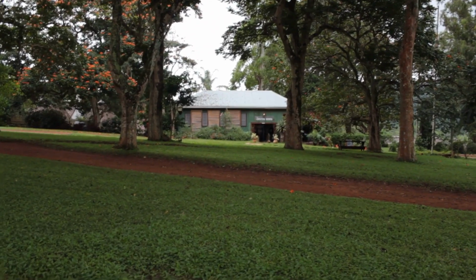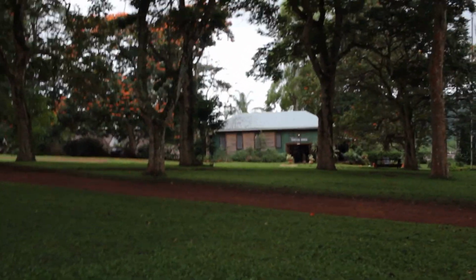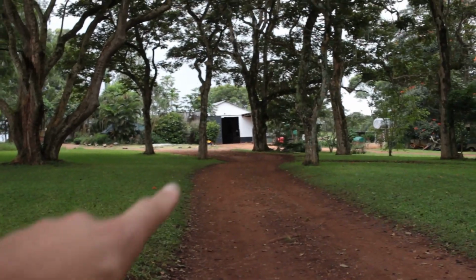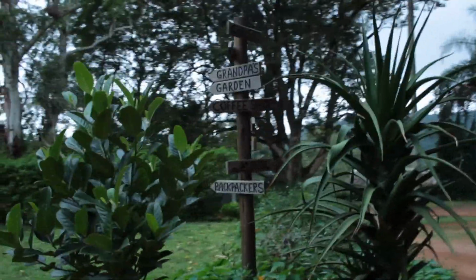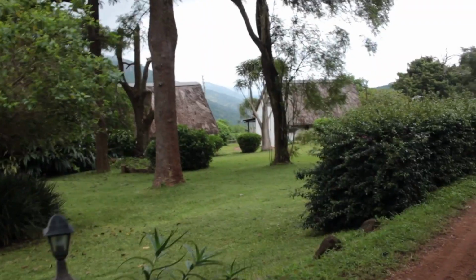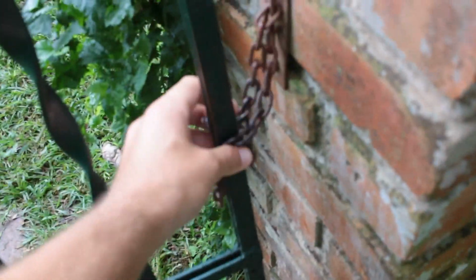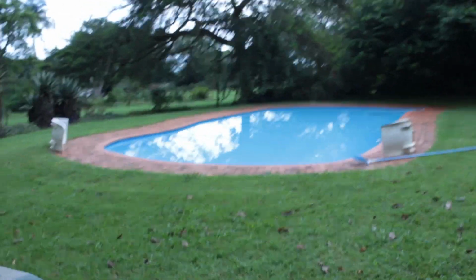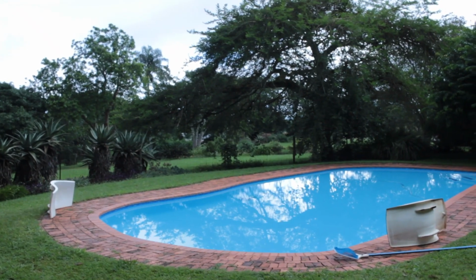Right, so we're now at what I call the village green. We have the green shed over there, which is like a roastery and a coffee shop. And then around on the other side is the main farm store. More chalets down here. Here we've got a swimming pool. This is Susie's favourite part.